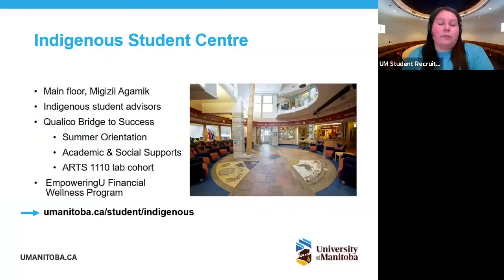So located right on the main floor of Mi'kmaq is the Indigenous Student Centre. And you can see it right at the top right-hand corner of this photo. You can see the reception desk. So it's home to an amazing staff of Indigenous folks that are really focused on supporting your talents and gifts as you pursue your academic and personal goals.